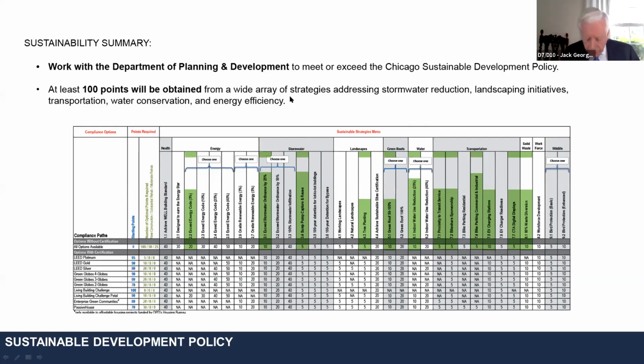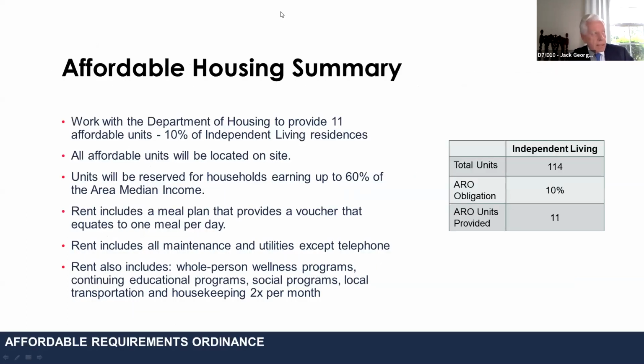Yes, thank you. This is Jack George, and I'm the attorney for the developer. This next slide, please. This is just an affordable housing summary. If you look in the box there to the right, it shows that there are a total of 114 independent living units, and so that's 10% of that. There'll be 11 units. Those 11 units will be on site.